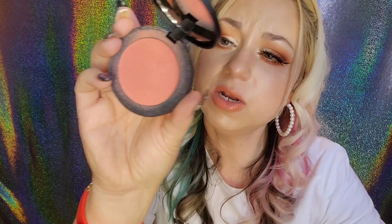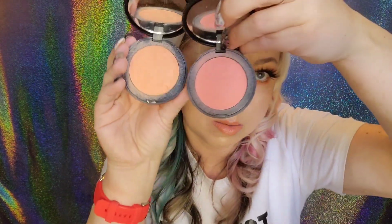I got these, what is it? This last winter, I think, or early spring. I haven't had them too long. I got a little brush hair in there. It's gonna look gross, but this one is Honey Thief, and then I got Cali Dream, which is kind of like an orangey, so you can kind of compare.